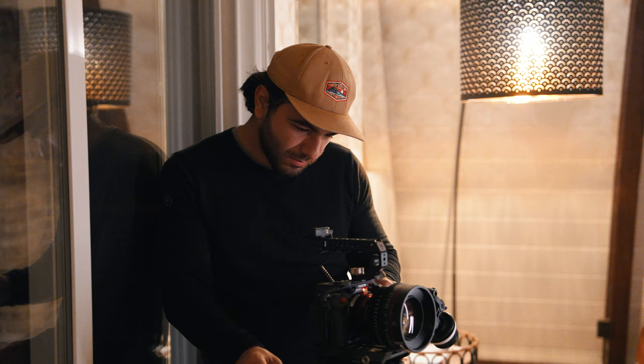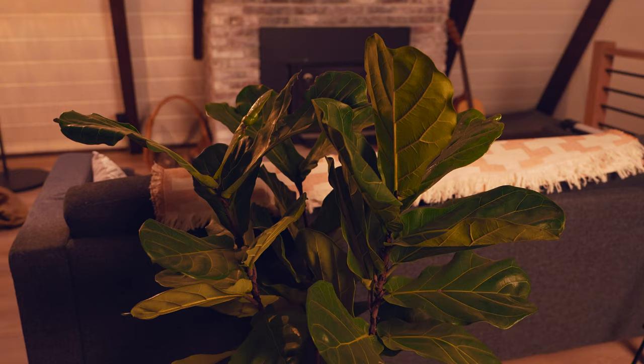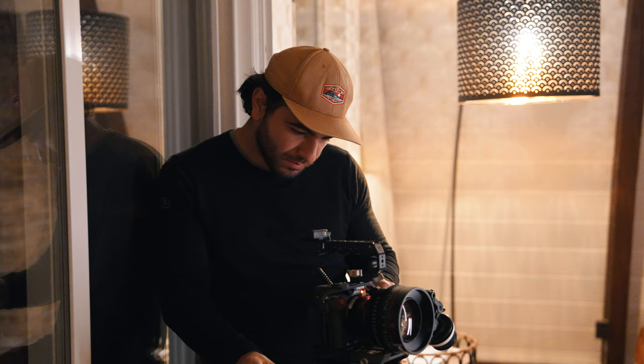Now I've got an 85 millimeter prime cine lens at T1.3, and I'm gonna set up on some tripod sticks and then shoot through a plant that we found in the cabin as well for some foreground element for this scene, which is going to be a coffee sequence, because what cabin is complete without a coffee and a fire?